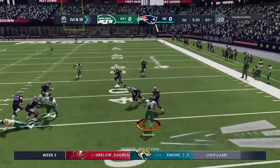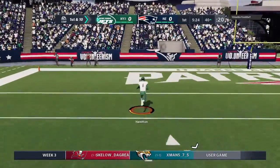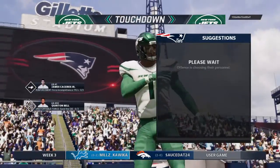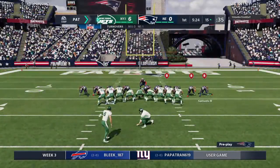And he fires one that's intercepted. Picked off at the 47. Past the 20. And he brings this one back. It's a pick 6 and a Jet touchdown. A big play there by the rookie. An interception followed by the return for 6 points.